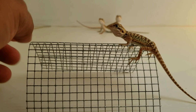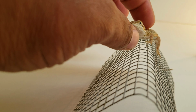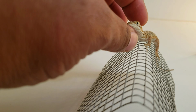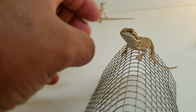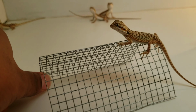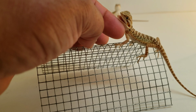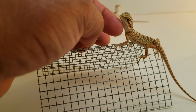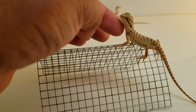I just want to show them that they can't threaten you and get their way. So I just go ahead and touch them anyway, even when they do that, and eventually they learn that they don't have to be aggressive. But every single one in this clutch will react this way.